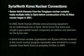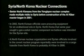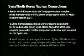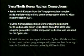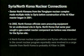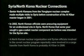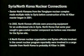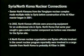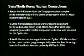Senior North Koreans from the Yongbyon nuclear complex made multiple visits to Syria before construction of the Al-Kibar reactor began in 2001. In 2002, North Korean officials were procuring equipment for an undisclosed site in Syria. North Korea that same year sought a gas-cooled reactor component we believe was intended for the Syrian site. A North Korean nuclear organization and Syrian officials involved in the covert nuclear program reportedly were involved in a cargo transfer from North Korea to probably Al-Kibar in 2006.